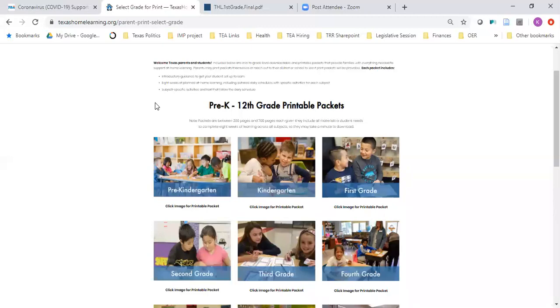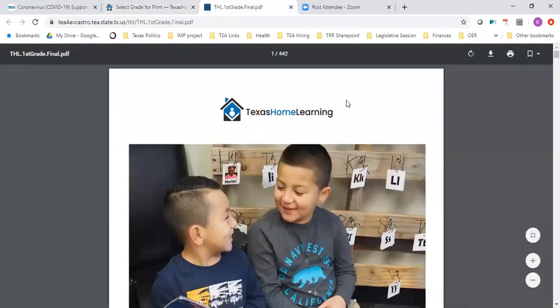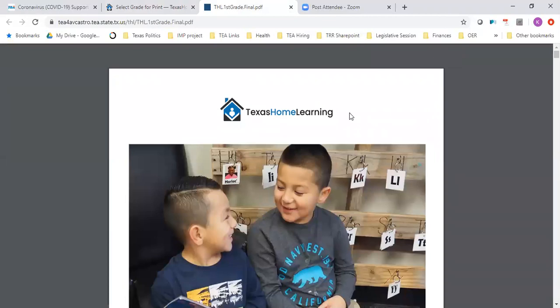So if they are referencing a digital book, for example, it will include the digital book in that packet. So they're long, and so they take a second to download. But I did download one ahead of time. And so we're going to just quickly breeze through what is included in the first grade learning packet, so you have a sense of what's out there.